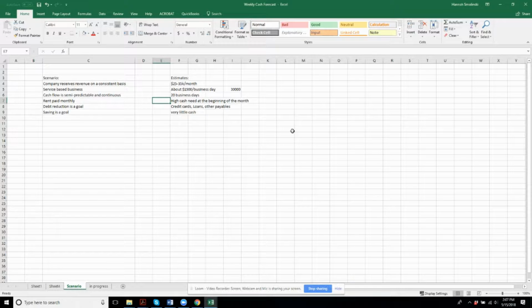In this business, there's a high cash need at the beginning of the month because a loan payment is due at the beginning of the month, as well as rent. And we want to make sure that those are paid on time. There's also a credit card due around the same time. So we do need to make sure that there's enough cash in the bank so that there's no issues there. Payroll is paid on a bi-weekly basis, every 2 weeks.